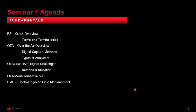Then we'll, perhaps in the middle, take a short break before we go into the low-level signal challenges, typically coming from the antenna and amplifiers that we use. Then we'll move on to OTA measurement in 5G and the EMF, electromagnetic field measurement. Once this is over, I'll hand it over to Timothy, who will be doing a short demo on EMF measurement today.